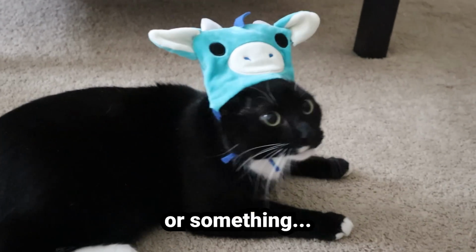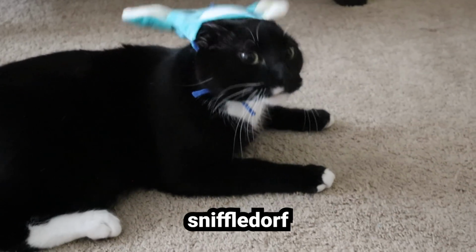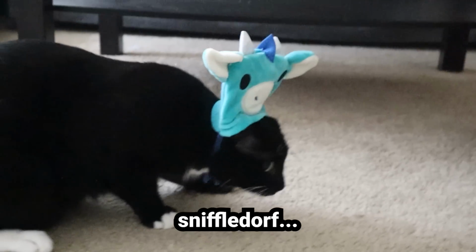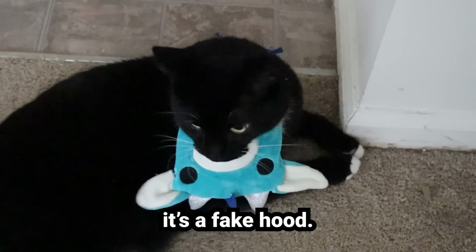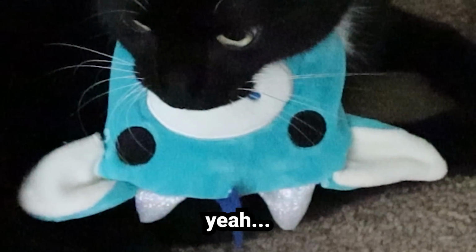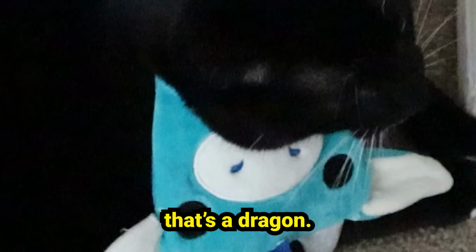Looks like toast or something. Sniffledorf, what happened to you? Why do I regret this? Oh. Sniffledorf. That's cute. That's cute like that. It's a fake hood. Yeah. It's a faux hood. Yeah. But you can't even tell what it is. No, you can. I don't think so. That's a dragon.